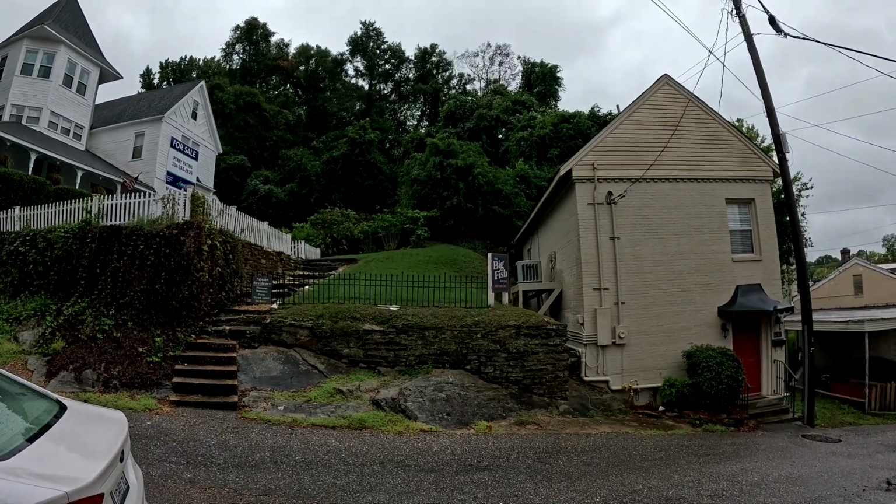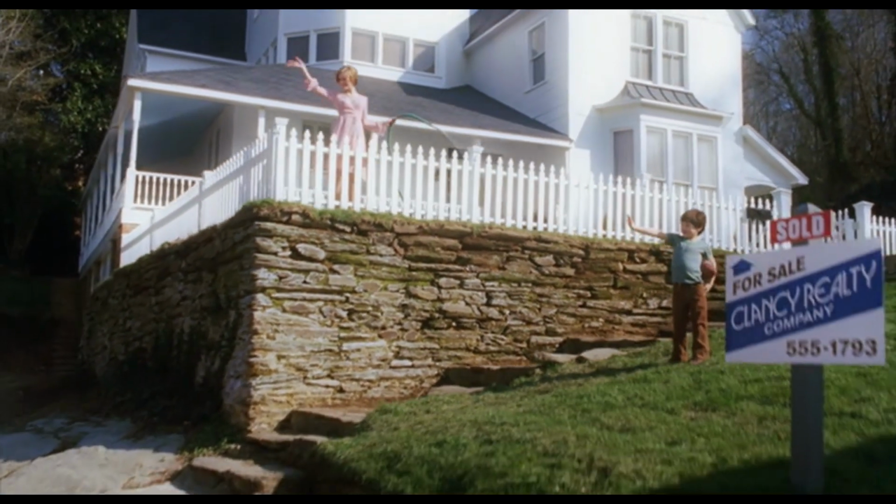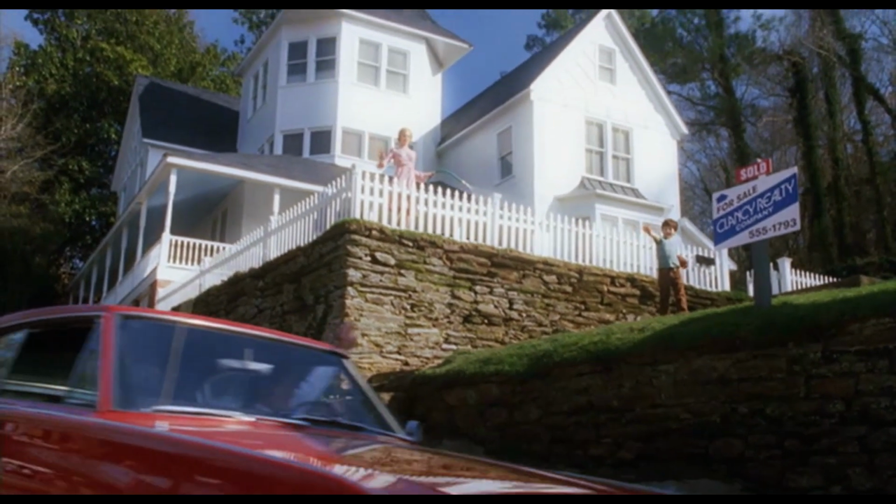Built circa 1874. Career advisor. It was enough to buy my wife a proper house with a white picket fence.